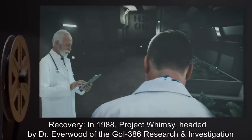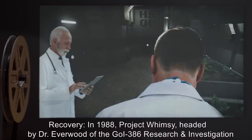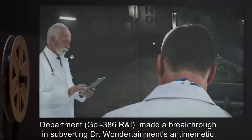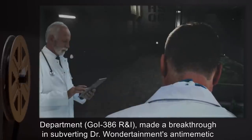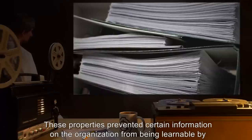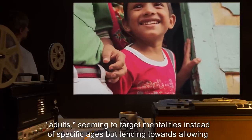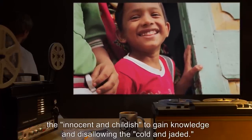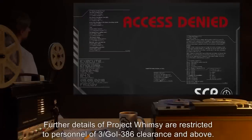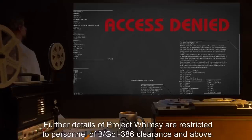Recovery. In 1988, Project Whimsy, headed by Dr. Everwood of the GOI-386 Research and Investigation Department, GOI-386-R&I, made a breakthrough in subverting Dr. Wondertainment's antimimetic properties. These properties prevented certain information on the organization from being learnable by adults, seeming to target mentalities instead of specific ages, but tending towards allowing the innocent and childish to gain knowledge and disallowing the cold and jaded. Further details of Project Whimsy are restricted to personnel of 3/GOI-386 clearance and above.